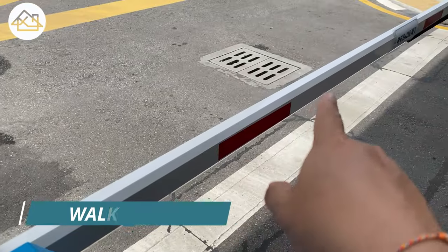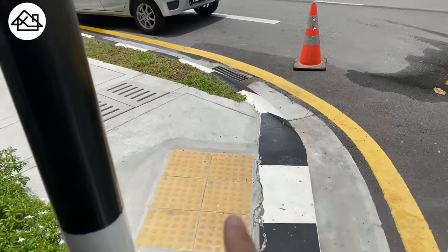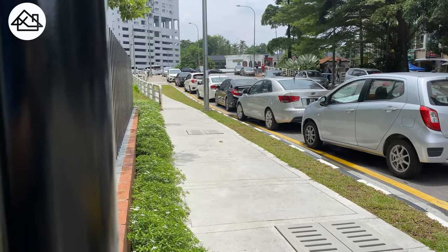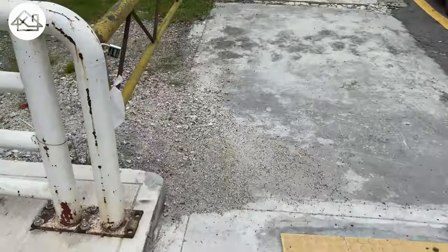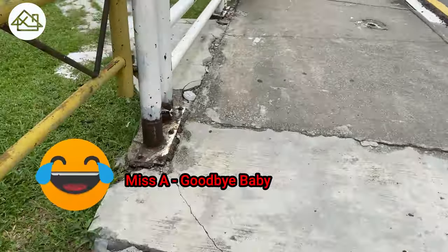The exit, right? The gate exit. Walk on this pavement. On this pavement, you go right up, all the way up there. Up, you'll reach the MRT station. Okay, now I'm trying to walk to the MRT. If it's hot weather, goodbye, my baby, goodbye.